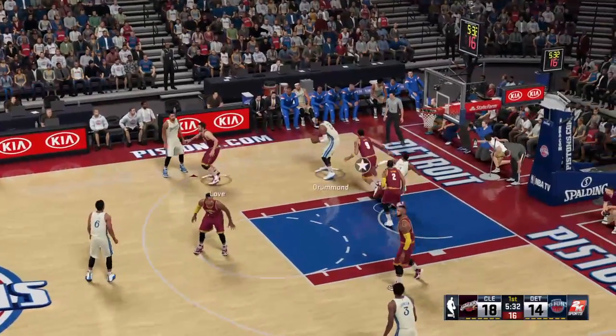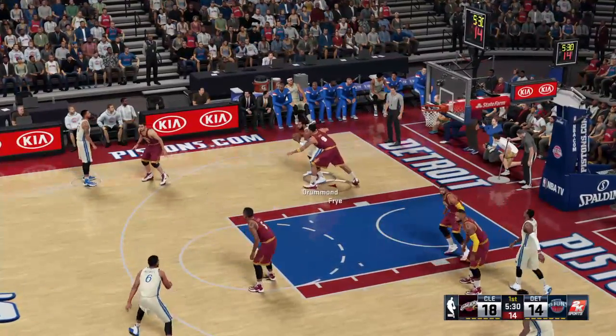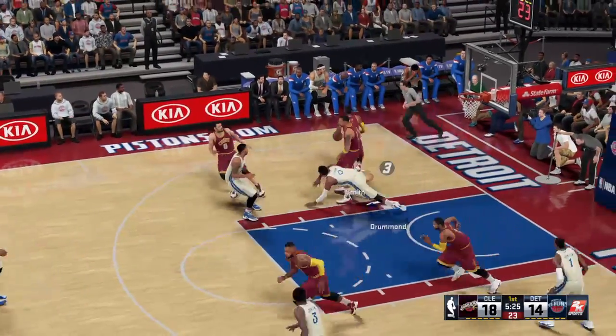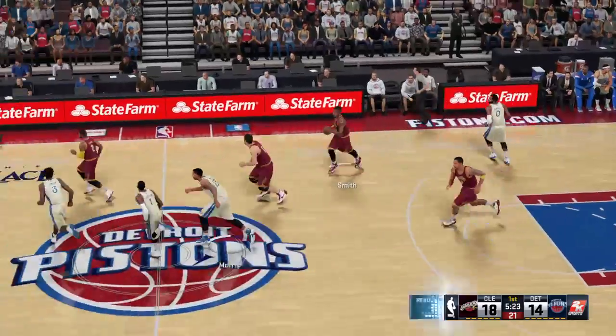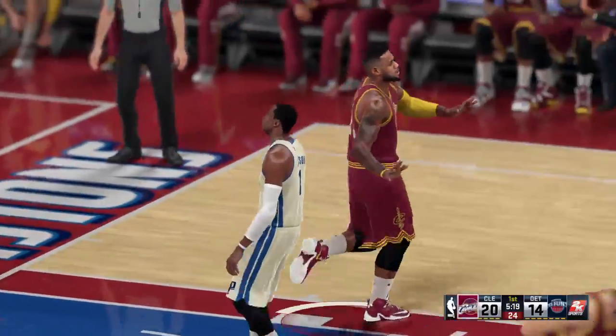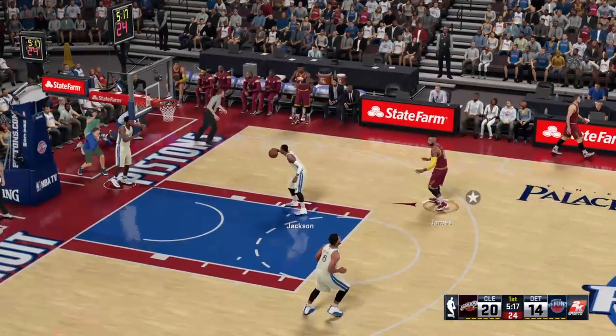Morris outside. Drummond in the post. He's against Fry. It's blocked. And that one gives them a +5 rebound advantage, Kevin. Pretty clear. They're dominating that area. They've come out with a lot more energy and effort so far.